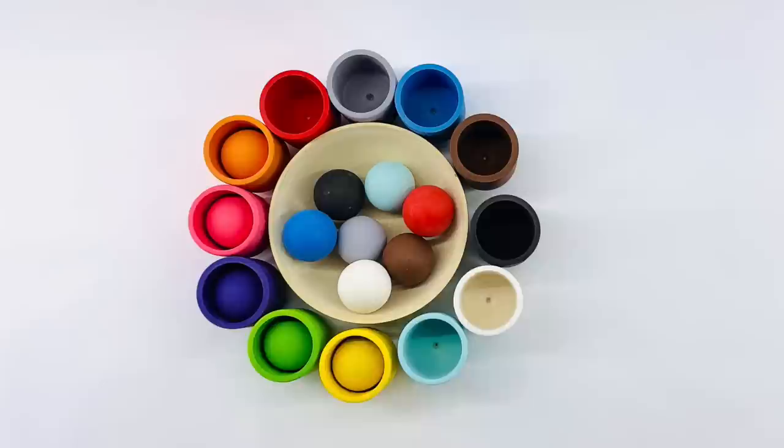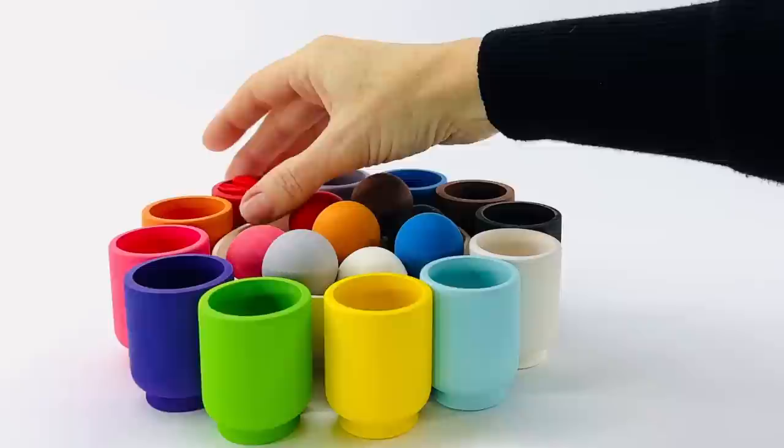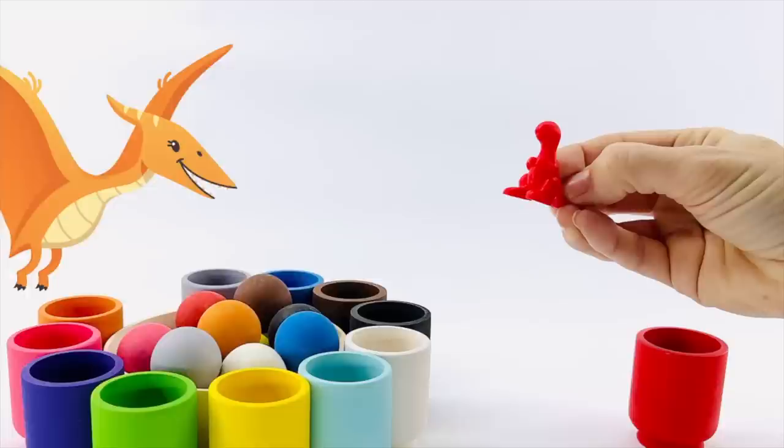Red in Spanish is rojo. Rojo. I can't wait to see what's inside the red cup. It's a red dinosaur. The T-Rex was one of the scariest of all the dinosaurs. And did you know that velociraptors could fly?